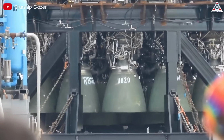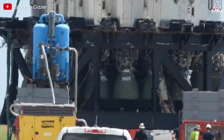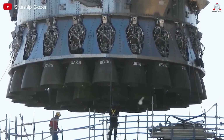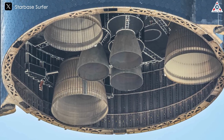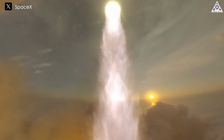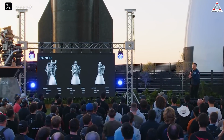Since its debut in 2016, the Raptor 1 engine has served as a testing ground for SpaceX's innovative concepts. The successful test firings of the Raptor 1 marked a significant milestone in the advancement of rocket engine technology. Building on this foundation, SpaceX introduced the Raptor 2 engine in 2020, which boasted enhanced thrust and chamber pressure, leading to improved efficiency. The pinnacle is Raptor 3, which has garnered significant attention and anticipation.